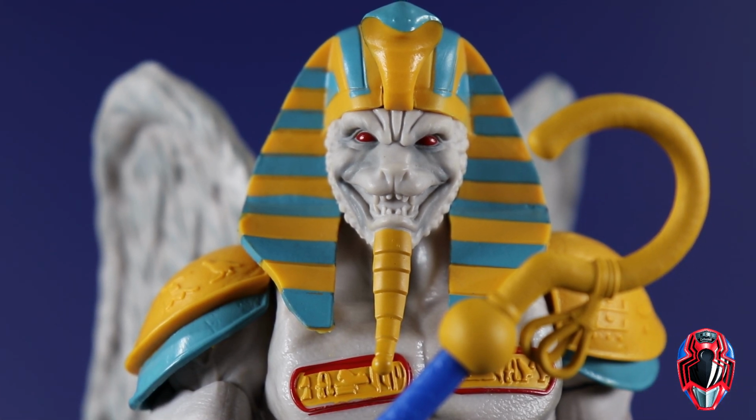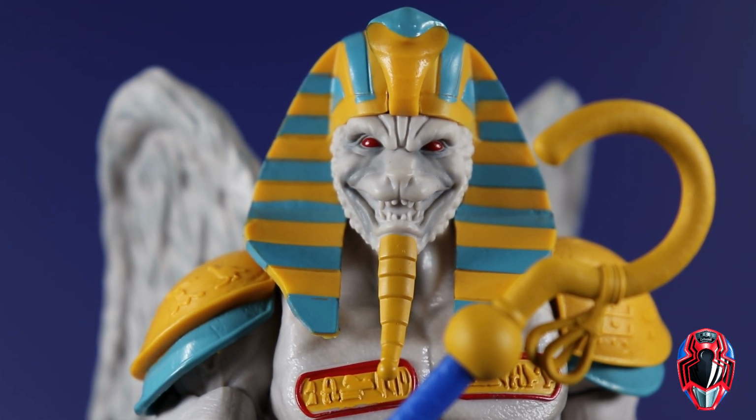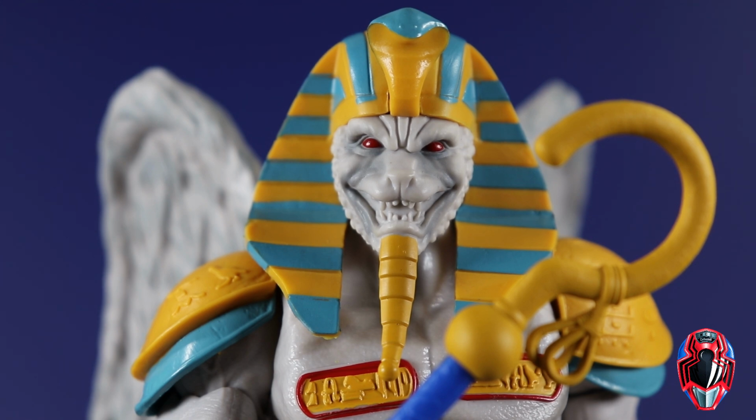Okay, so my final thoughts on the figure. I am happy with it. For $30, I think we get a lot of really good things. A large figure with some cool accessories. The wings do kind of suck because they fall off extremely easily, so that is a big negative and a big downer. However, still a really cool figure that I'm happy with.